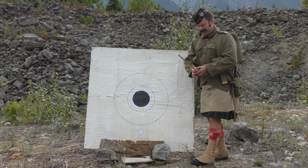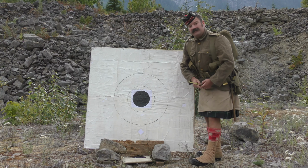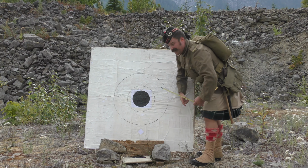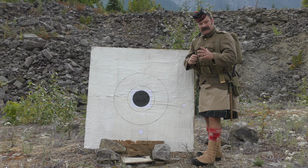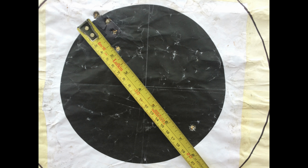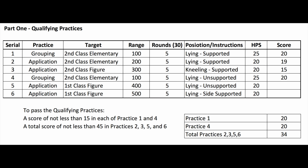I never cease to disappoint myself. 4 rounds in under 2 inches, and the 5th makes it 7 inches. Still underneath the 8-inch limit, giving me 20 points for this grouping. So, 20 points. Too bad about that one flyer though. It does, however, make a passing mark for this practice.